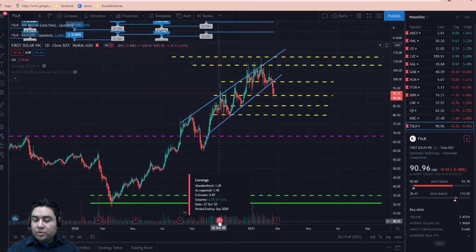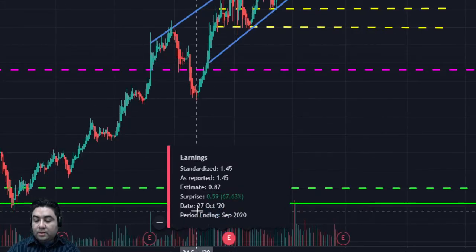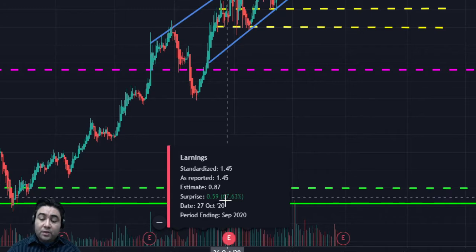Perfect. Okay, so before jumping into the technical analysis, I just want to show you that the last report, on October 27, 2020, was actually much better than investors expected. The estimate was 87 cents per share. However, it was reported at $1.45 of earnings per share. So that means it is a surprise of plus 67.63%.